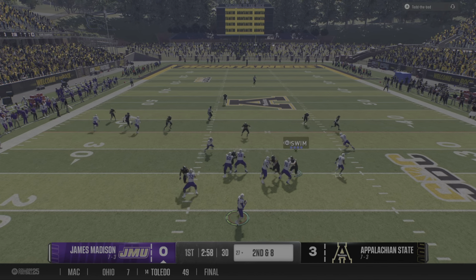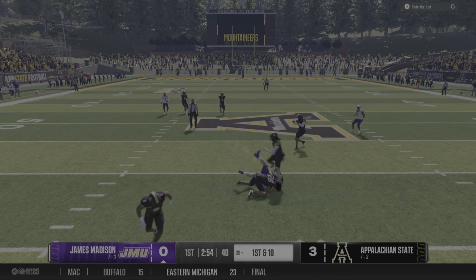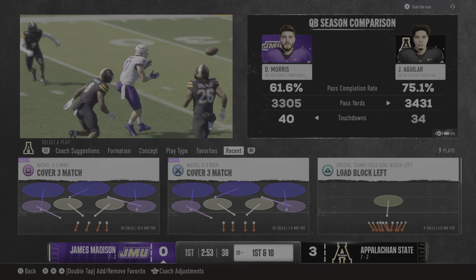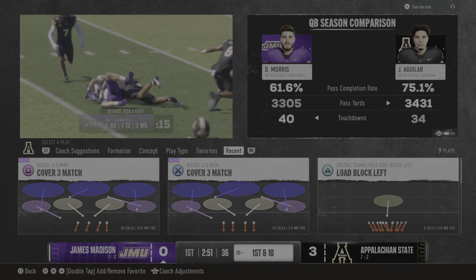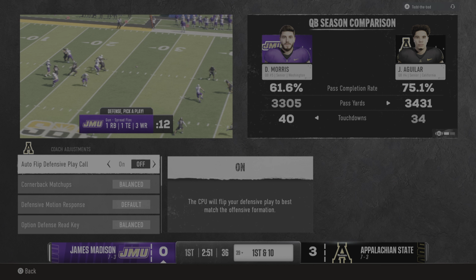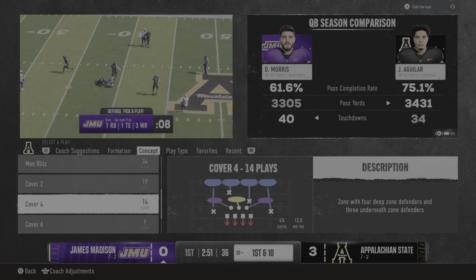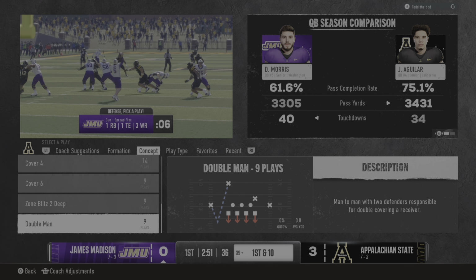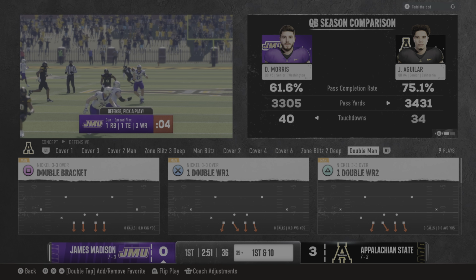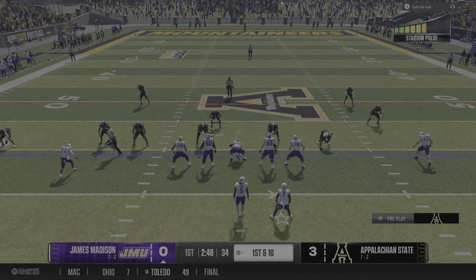Back to pass. It's Morris. Snags it over the middle. Able to work it to the 39-yard line, and that'll be a first down. Nice patience by the quarterback here working against zone coverage. He was allowing his receiver an opportunity to find that open space in the defense before pulling the trigger. They'll snap it from the 39, 1st and 10.